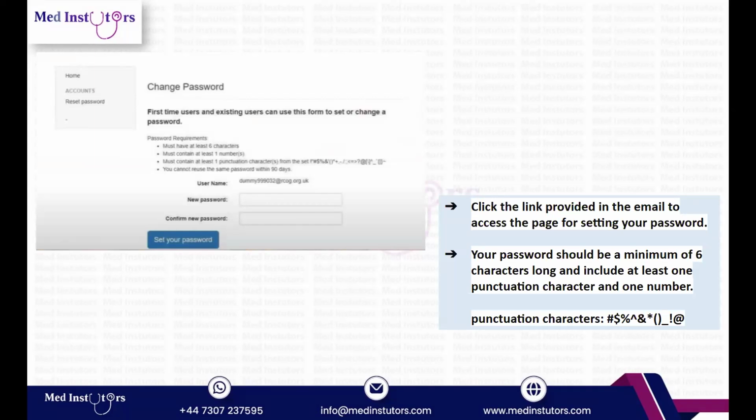So please make sure, for instance, if you reach this step and you are just trying different passwords and they are being rejected, then write the password of your choice on paper before the exam booking. Make sure you add these things. Your password should be a minimum of 6 characters long and include one punctuation character out of these and one number. Is everyone following me?